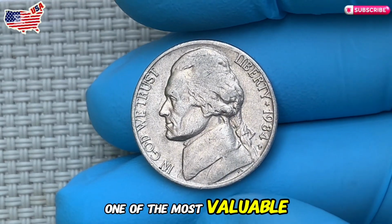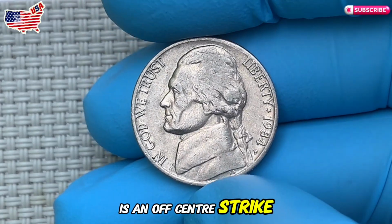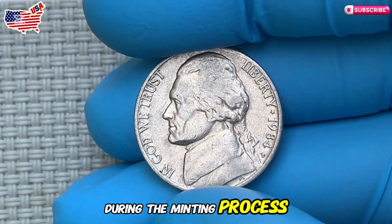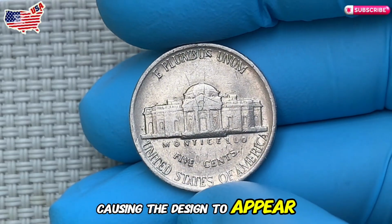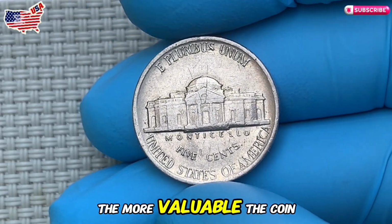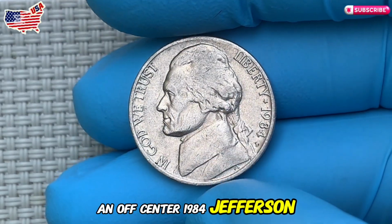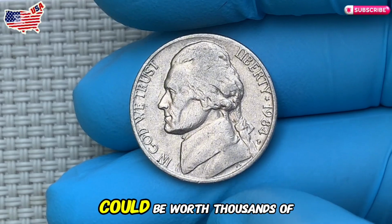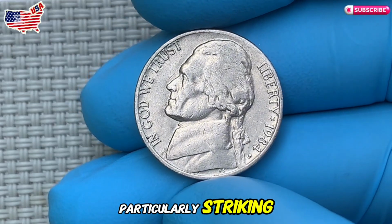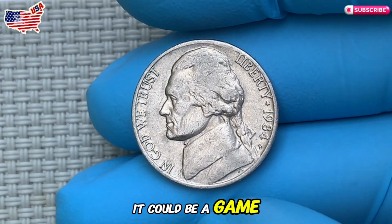One of the most valuable errors that can happen on a 1984 Jefferson nickel is an off-center strike. This happens when the coin is struck off-center during the minting process, causing the design to appear misaligned. The more extreme the misalignment, the more valuable the coin can be. An off-center 1984 Jefferson nickel with a noticeable misalignment could be worth thousands of dollars, especially if the error is particularly striking and rare. If you happen to find one of these, it could be a game changer for your collection.